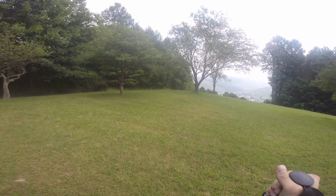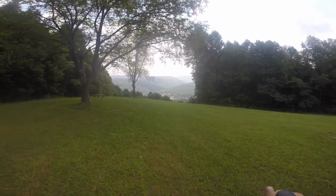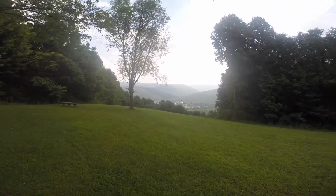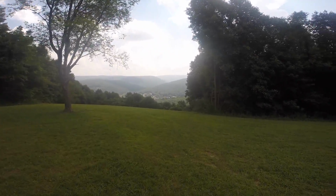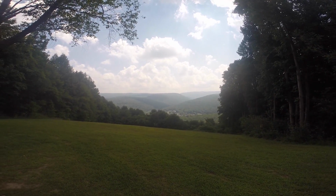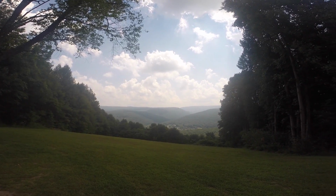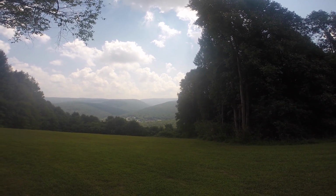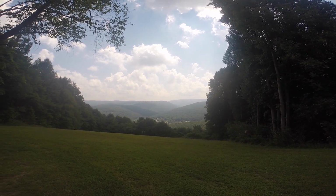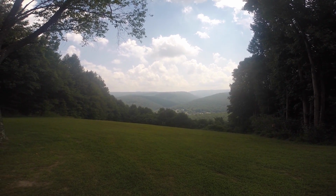Here's a big open pasture here. Here you guys go, the Kentuck Trail Scenic Overlook. Hope you guys are catching all this. Very, very nice overlook here. You could come up, bring a picnic, a lunch, to sit here and just admire the view.